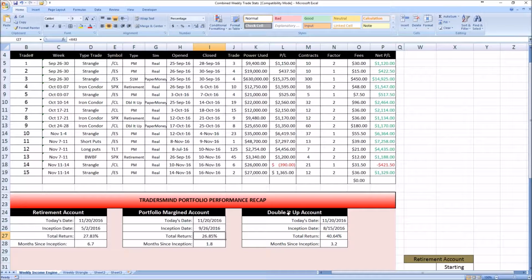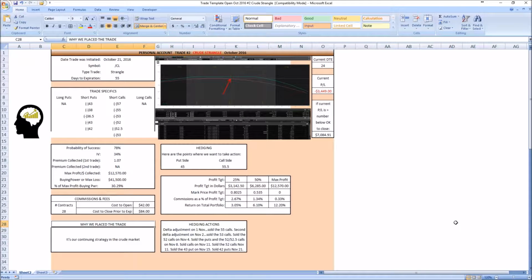The double it up account, we're up 40% since August 15th, and we're right on track to try and get it up to 100% in 12 months. And like we know, there's a component inside this portfolio margin account where I'm applying the same algorithms, the same method that I'm using in the double it up account. So we're doing crude Iron Condors in this account. I'm doing crude Strangles in this account. All the same, trying to double that amount every 12 months. So that's a look at the portfolio snapshots. Let's get right into the trade reviews.